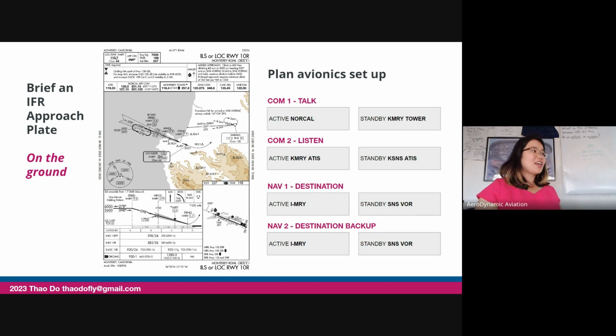So for example, if I'm flying the localizer ILS, I would have the localizer tuned, in this case 110.7, and in my standby I would have the MITS, in this case the VOR Salinas. Then for redundancy in my NAV 2, I put the exact same thing. The reason is because I've flown an approach where halfway through the approach my NAV 1 fails.